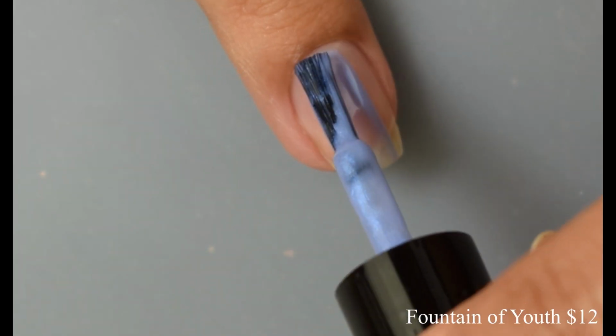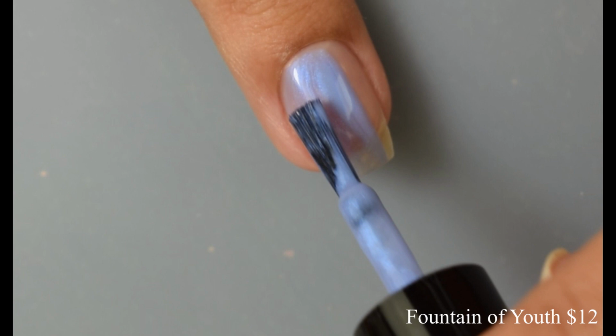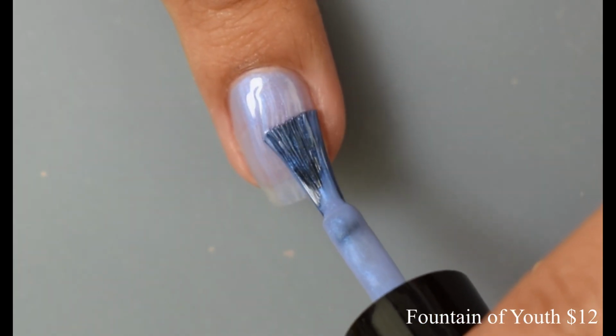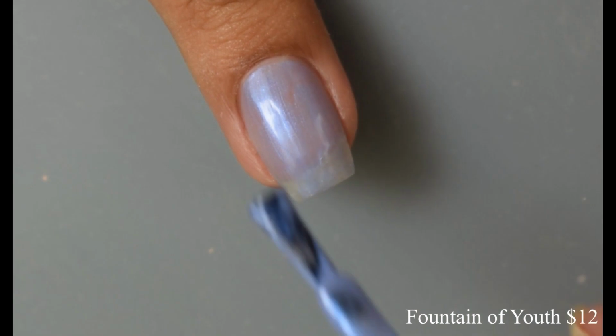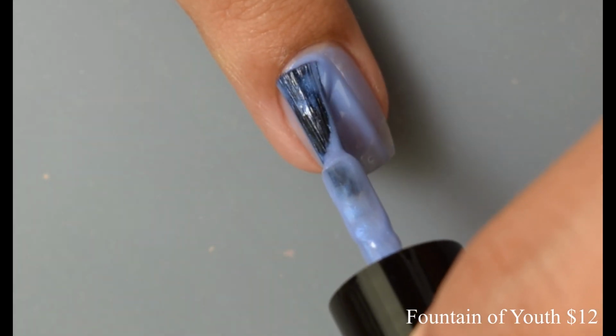It applies somewhat creamy-like in that while it is creamy and smooth, it still has a little bit of bounce-back squishiness to it, and it does dry down pretty flat. So on this one, I'm also going to suggest a good glossy top coat. Now, for opacity, between 2 and 3 coats for most. This is really going to depend on your nail length.